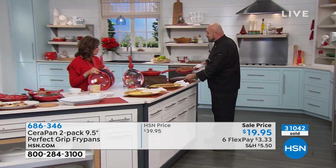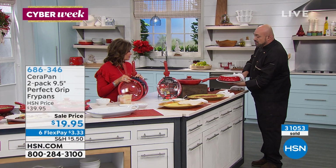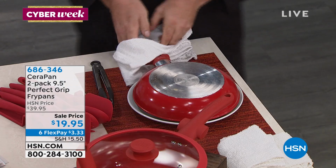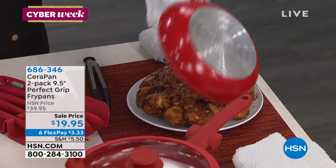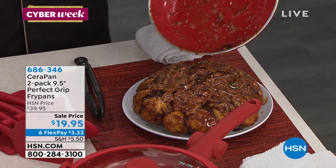So listen, these pans are safe to 350 degrees. And the reason we stop at 350 is because we put that silicone on for you. And we want to cap it at 350 so that silicone lasts you a long time. So now, 350, that's what you need for baking. That's what you need to finish off steaks.